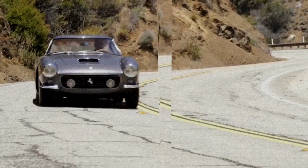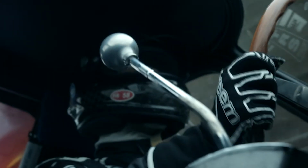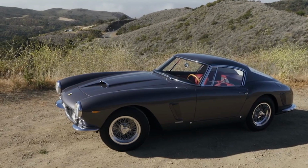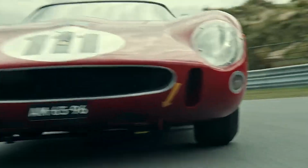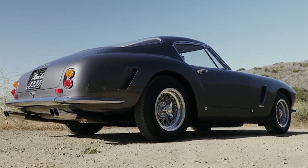Enter the Ferrari 250 GT, a car that would bridge the gap between the track and the street like never before. Creating a car that could dominate races on Sunday and cruise comfortably on Monday was no small feat. Ferrari's engineers had to balance raw power with everyday drivability, a challenge that pushed the limits of 1950s automotive technology. The result was nothing short of revolutionary.